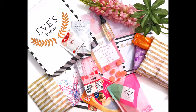Eve's Box is a subscription box which costs £10 a month. It contains products for your health and well-being, beauty products, relaxation, lifestyle items, and a sweet, indulgent treat.